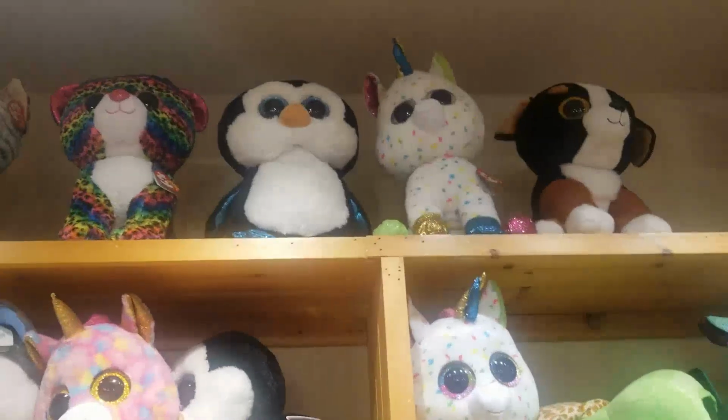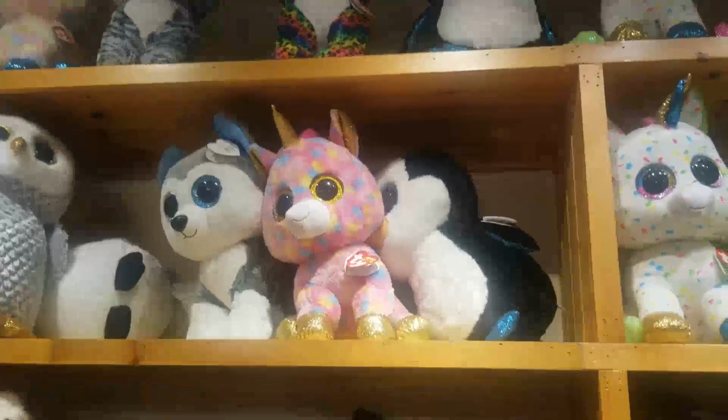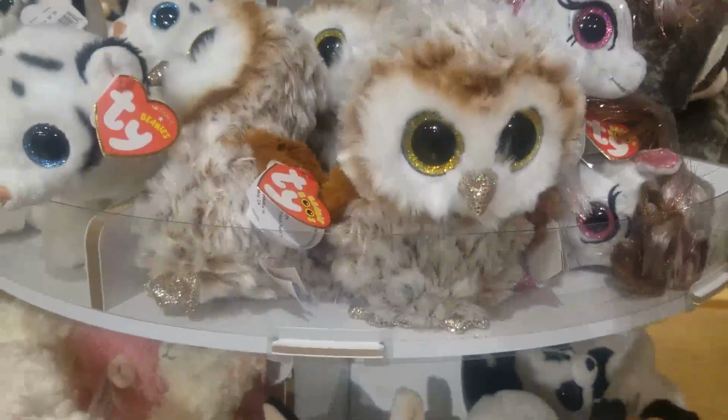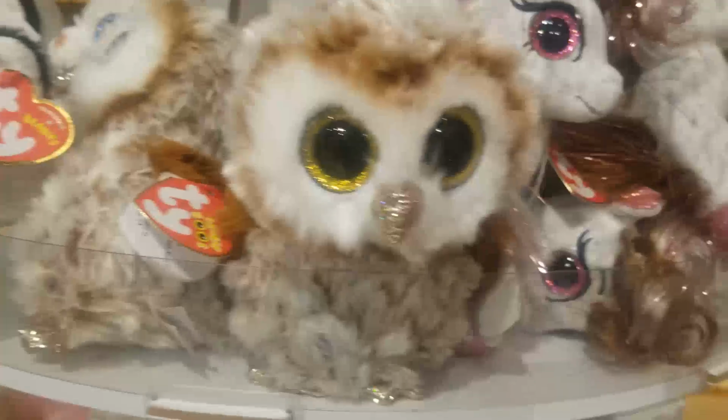Pretty. We got some big ones up there. Oh, whoa. Huge penguin. Look at the crazy flamingo. That's cute. That's a wild one. Aww, look at this little one. He's cool. That's adorable. I've never seen those before. Yeah, I like the little owl. The owl is really cute.